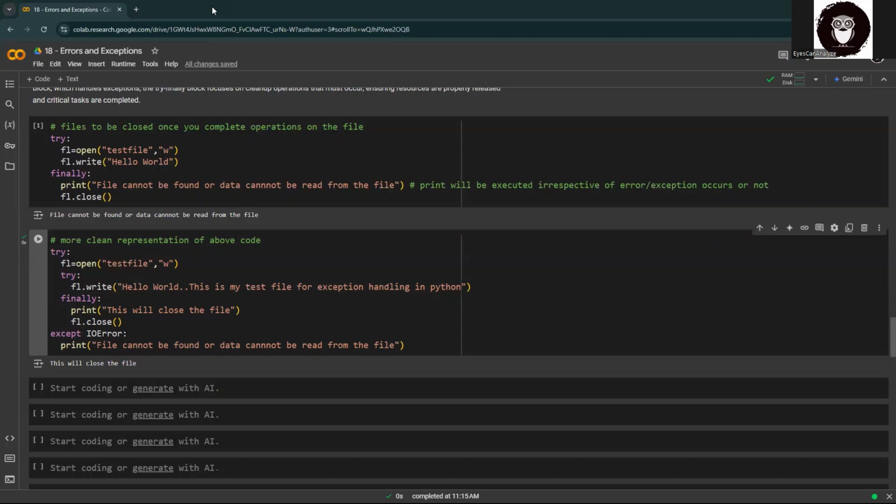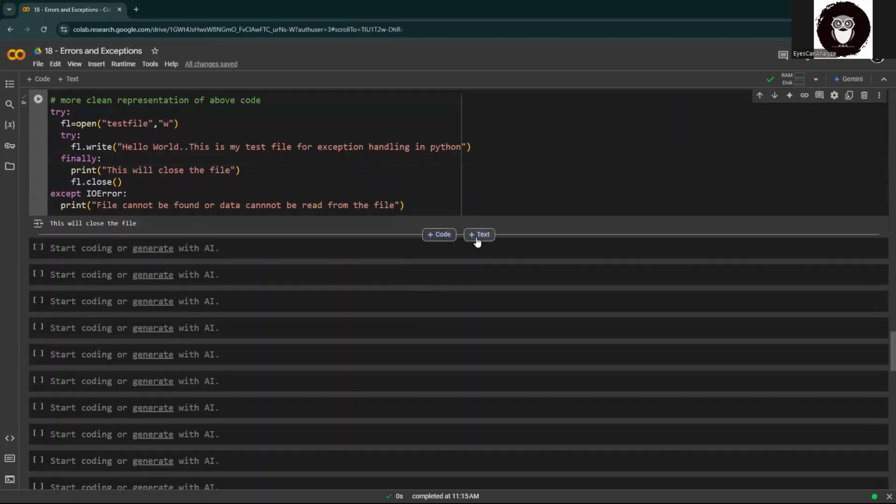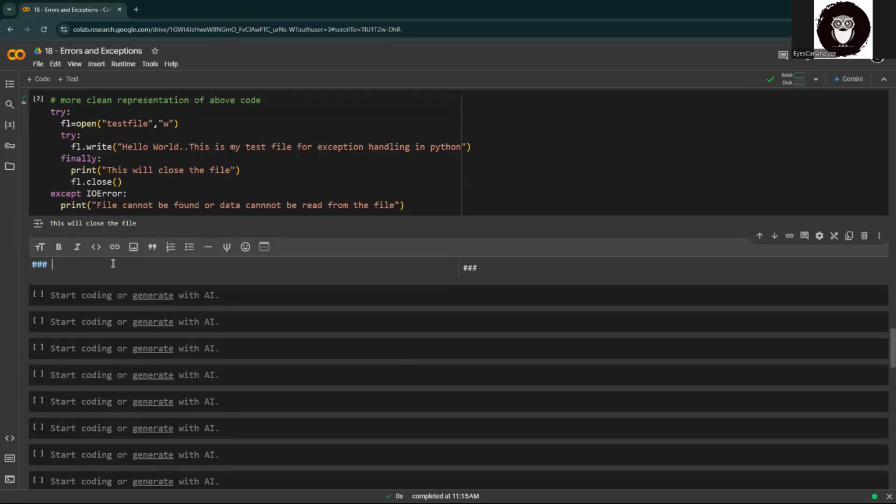You can also run exception with an argument. Let me show you that. So when you're talking about finally, I thought this should be one of the topics: using exception with arguments.